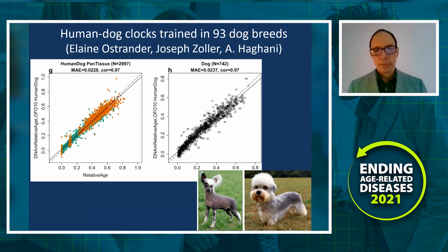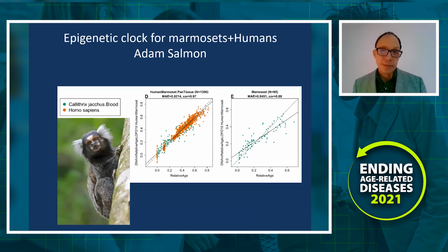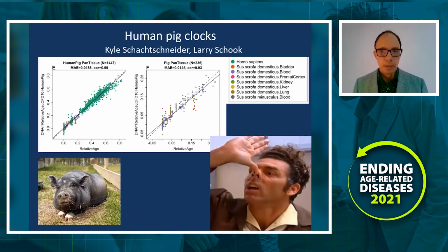We have a very accurate epigenetic clock for dogs. By now, we analyzed 742 dog samples, 93 different dog breeds. This is a collaboration with Eleno Stranda. And we have a dual species clock for humans and dogs. Similarly, we have a dual species clock for a primate that's very interesting to aging researchers, the marmoset. It's interesting because this is a short-lived primate. I want to mention we have clocks for all primates you can think of, rhesus macaque, baboons, and so on.